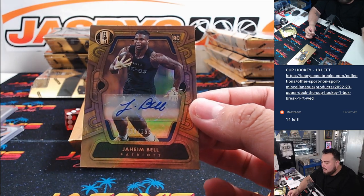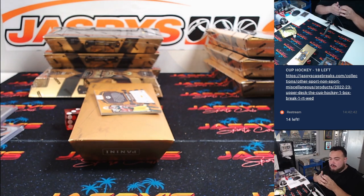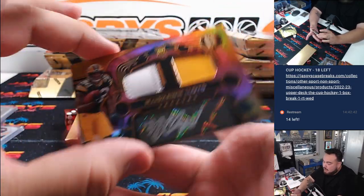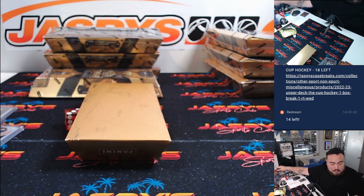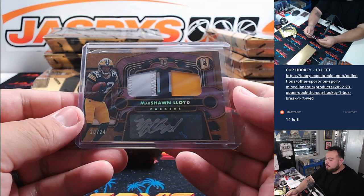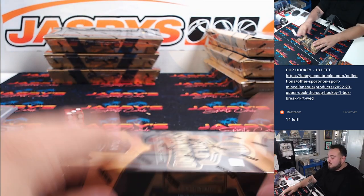Then we got Jaheim Bell for the Patriots to 299. Patriots, that's Mark. And then we have a Marshawn Lloyd to 24, 20 out of 24. Dual relics there in auto. That's Packers, Joe. And there we go, box two down. Still got four more boxes to go, guys.